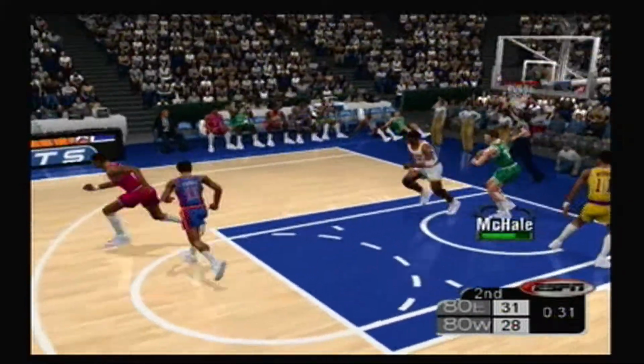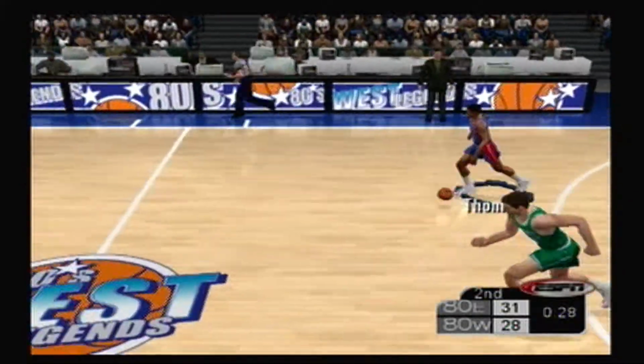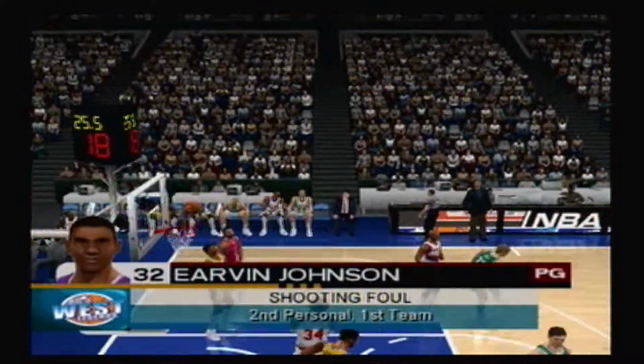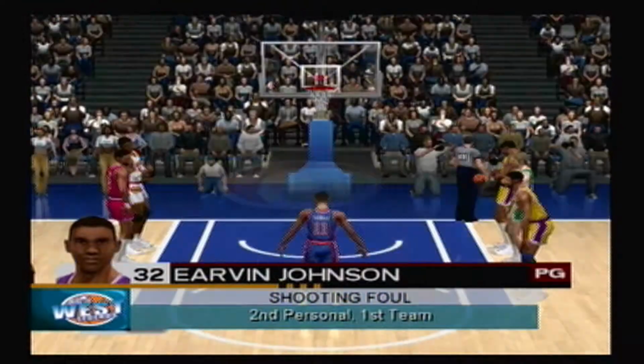The three was missed by Drexler. McHale passes it. Drexler comes away empty, but he was playing pretty well on that. I'm not surprised he missed it. Count that last jumper by Thomas. Can you believe they fouled him all the way out there, Bob? That's a coach's worst nightmare.